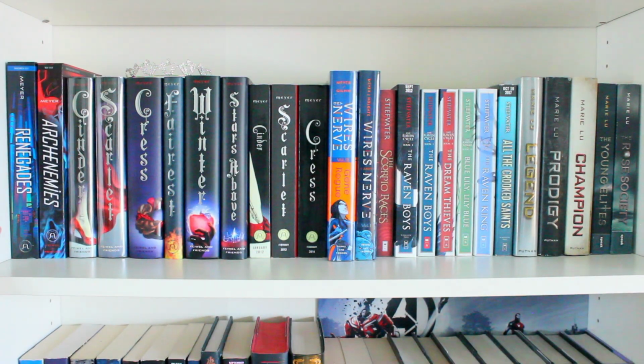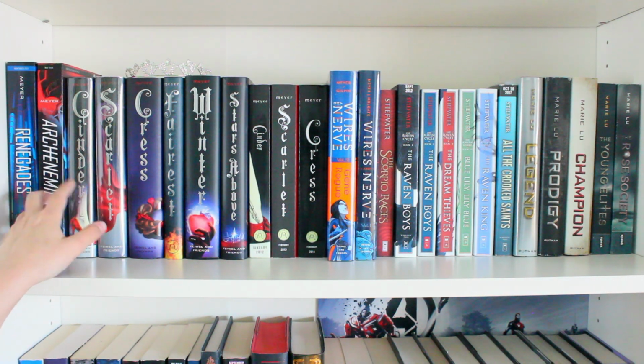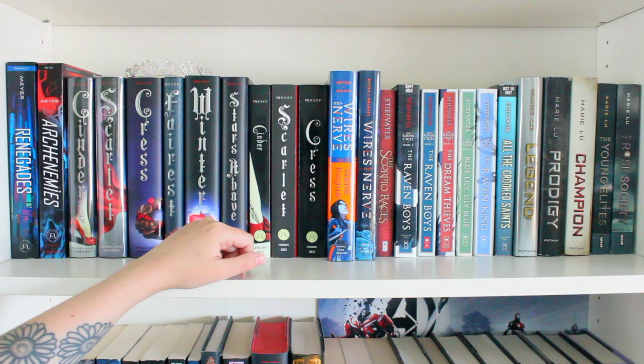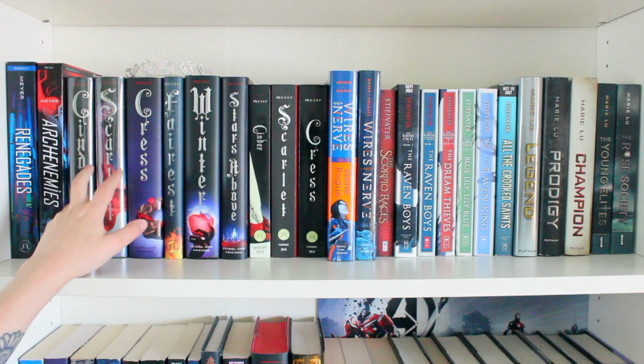Okay, so again, starting over here on the left hand side, we have my Arcs of Renegades and Arch Enemies. I've read Renegades, but I didn't particularly like it that much, so that's why I haven't read Arch Enemies yet, but I'm hoping that the series gets a little bit better, just because I loved her Lunar Chronicles series so much, so I've read all of them. Those were amazing. I really, really liked them.